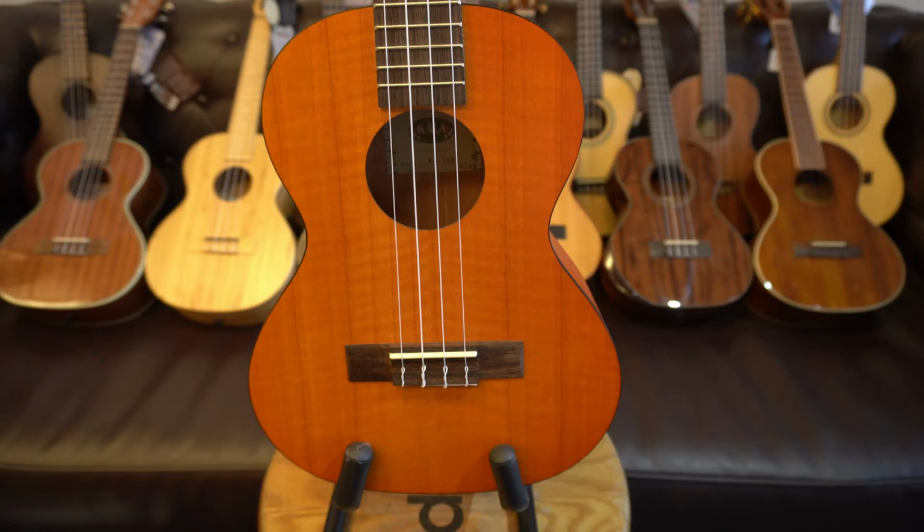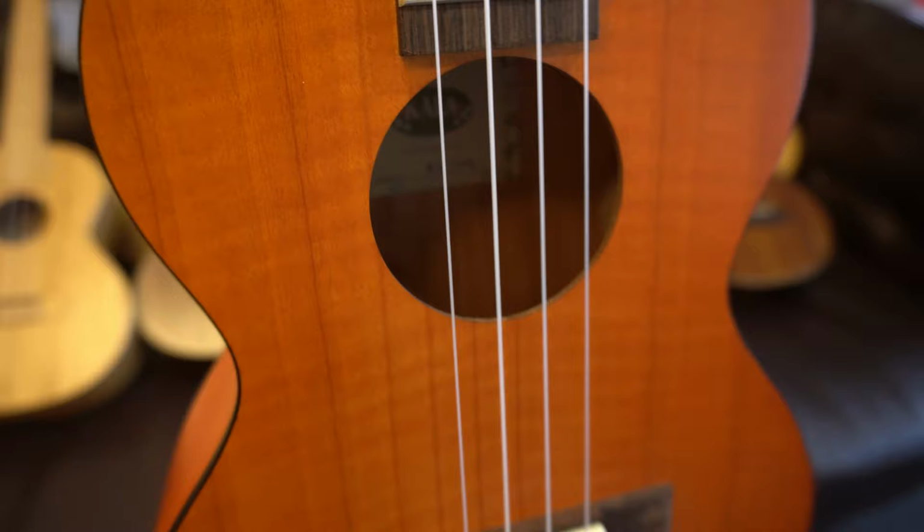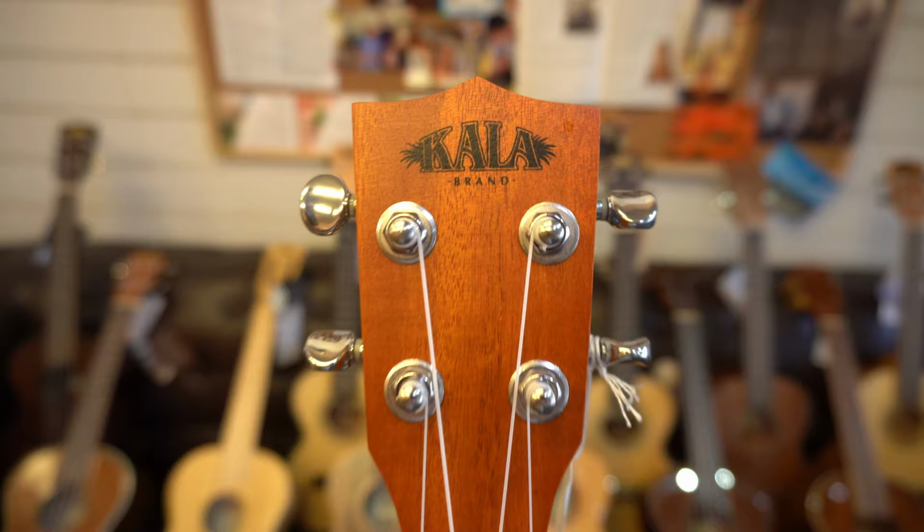And it has front and back black plastic binding. Try saying that when you're drunk. And a satin neck to go with the satin body. You still have a laurel fingerboard and bridge, which is nothing to be upset about. It feels really nice. It feels very much like walnut. And you have those closed back tuners.